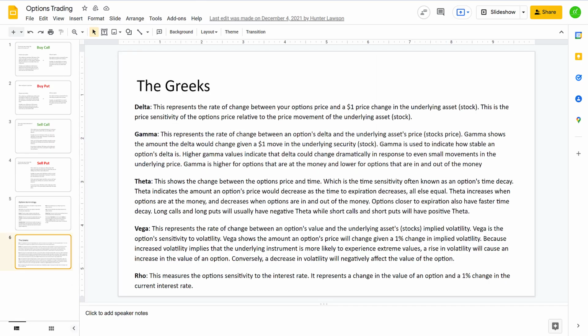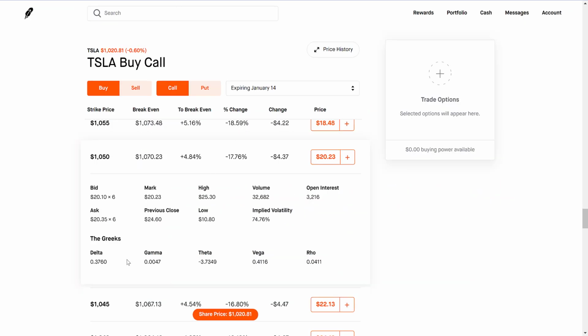Then you've got gamma. This represents the rate of change between an option's delta and the stock price. So let's say the option goes up in price $1. Well, if the option goes up in price because the stock price went up, your delta is going to change a little bit. So how much is your delta going to change? It's going to change by 47 cents, which is really not that much.